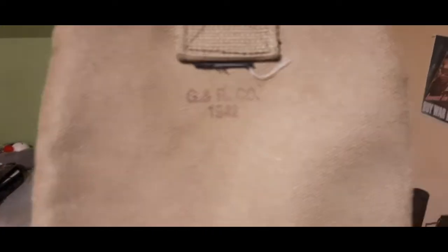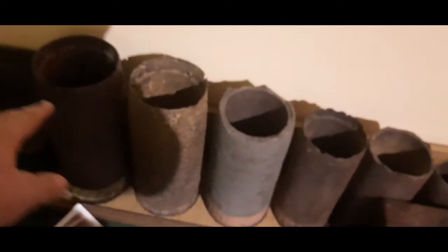This is a World War II original, 1942 dated, entrenching shovel with a T handle. Very nice one. Then here we have some post-war jerry cans for water. Then here we have other shells. So here are the same ones that are standing over there, and those are the big ones. So those are really heavy also.